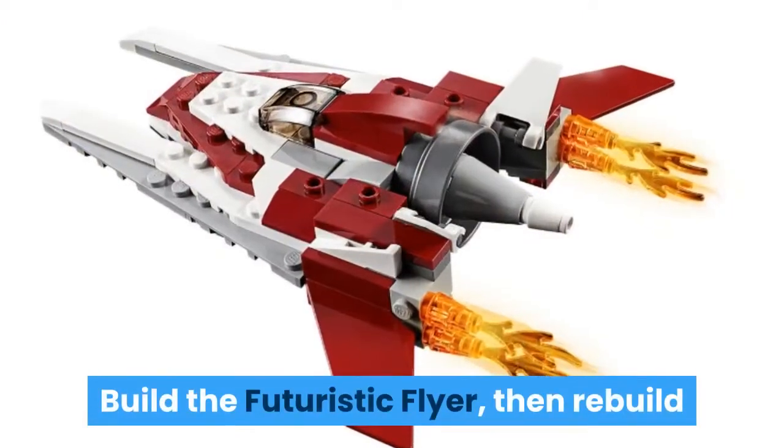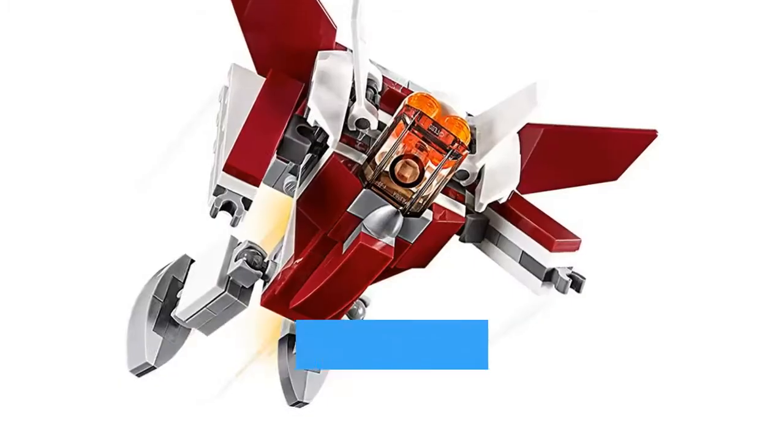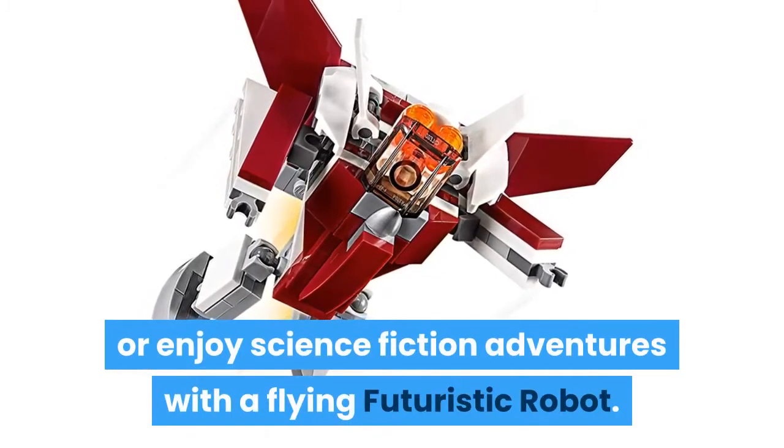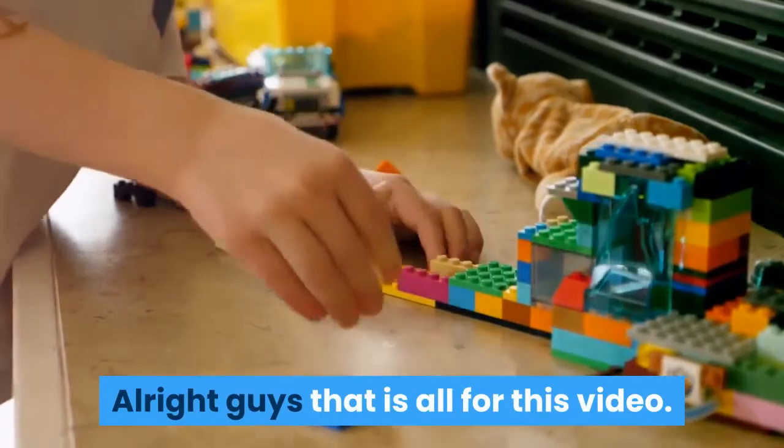Build the Futuristic Flyer, then rebuild and head into space with a Futuristic Spaceship or enjoy science fiction adventures with a flying Futuristic Robot.